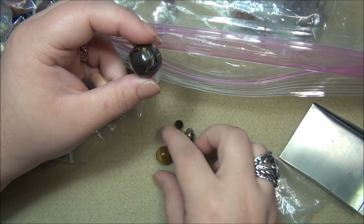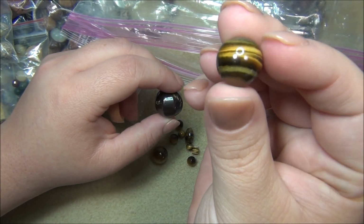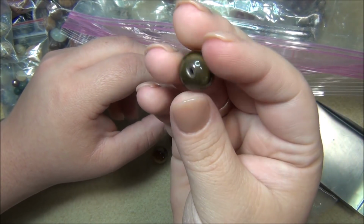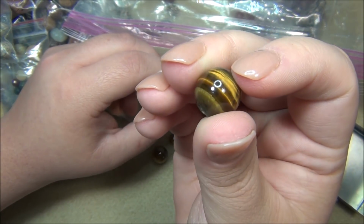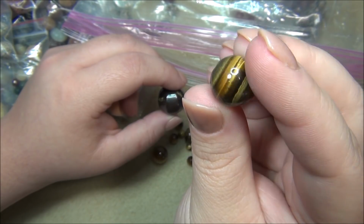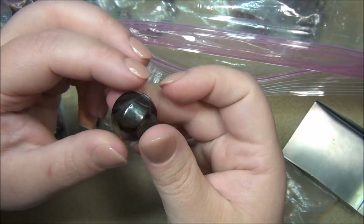These are more Tiger's Eye. These are even bigger than the ones I just showed you. This one here is incredible. This bead all by itself is so pretty. There's a little dimple right there, but I don't care. The patterns on it, the way the light hits it, that's incredible. I love that.